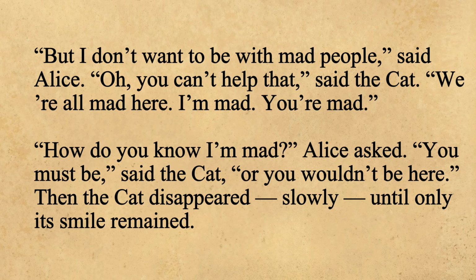"Oh, you can't help that," said the cat. "We're all mad here. I'm mad. You're mad." "How do you know I'm mad?" Alice asked. "You must be," said the cat, "or you wouldn't be here." Then the cat disappeared, slowly, until only its smile remained.